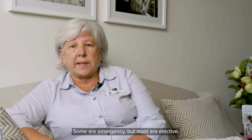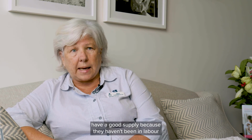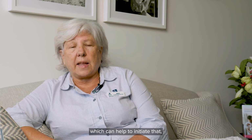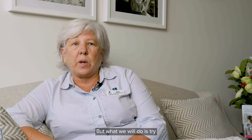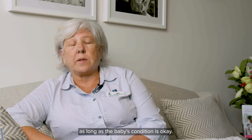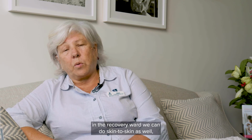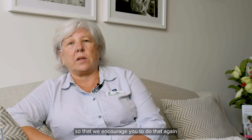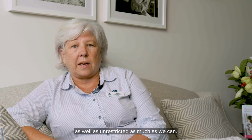With the caesarean section, a lot of our caesareans are elective. Some are emergency, but most are elective, and a lot of ladies worry that they're not going to have a good supply because they haven't been in labour, which can help to initiate an early part of breast milk production. But what we will do is try and do skin to skin with your baby as soon as the baby is delivered, or soon after, as long as the baby's condition is okay. In the theatre we can do skin to skin. In the recovery ward we can do skin to skin as well, and we encourage you to do that again for the first couple of days, as unrestricted as we can.